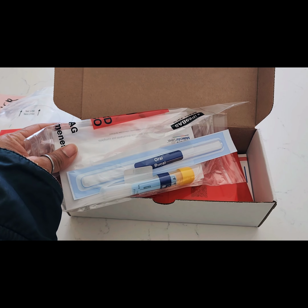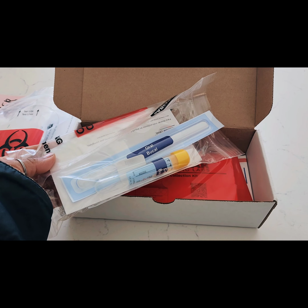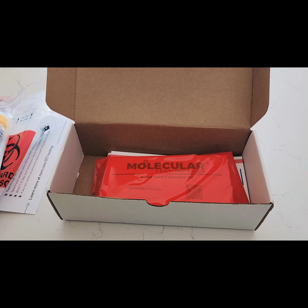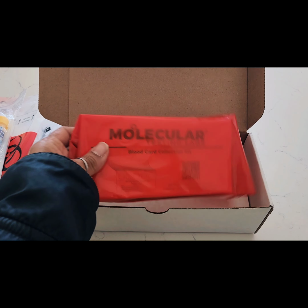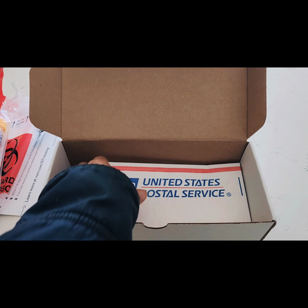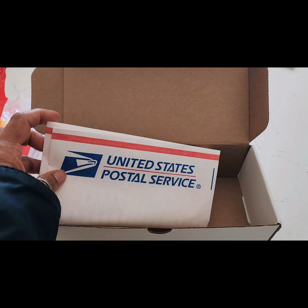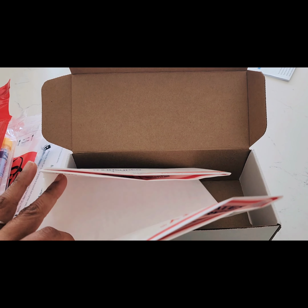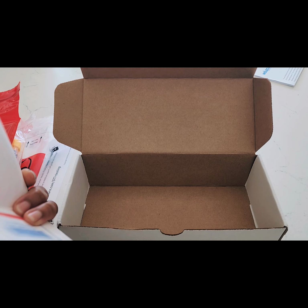The instructions come with illustrations, so you can follow them not only by reading them, but also by seeing what you have to do with graphics. And finally, there is a self-addressed envelope, so you can put everything back in the box, and you can just put it in any mailbox and it will get back to NERCS.